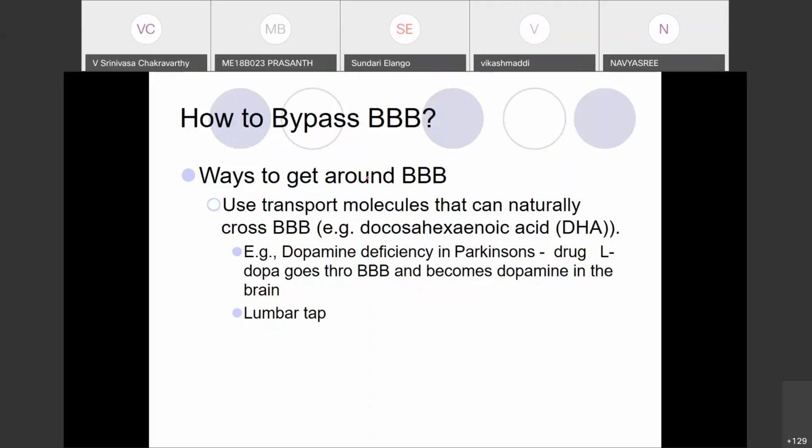That is one strategy. Another strategy is, don't give the original drug, but give some other molecule which can cross the BBB. But once this molecule goes inside, it becomes something else. It becomes like the original molecule which you intend to take through the BBB. This is the kind of thing you do to breach immigration at the borders, right? Something like that happens here.